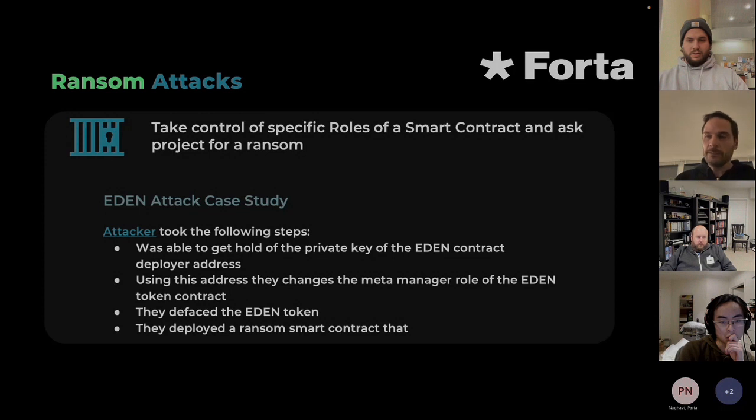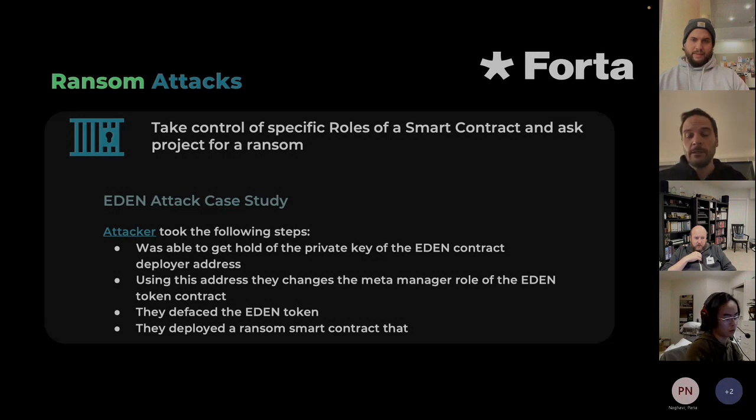And then they deployed a contract that made sure that transfer was encoded in a smart contract, right? So if they deposit 200 ETH, then it would automatically transfer the address back to the Eden team. This was the first ransom attack that I have observed. I thought it was very interesting. Obviously, in the Web 2 space, ransom attacks are very common. I hope they don't get common in the Web 3 space.